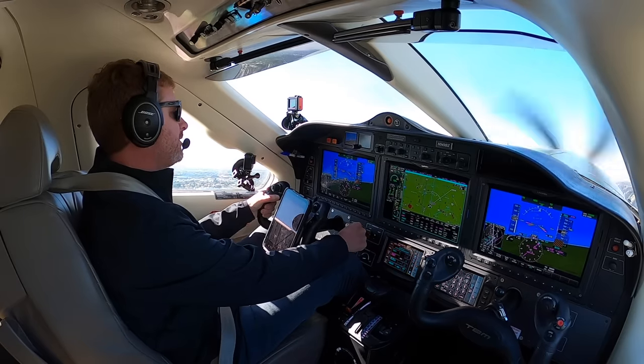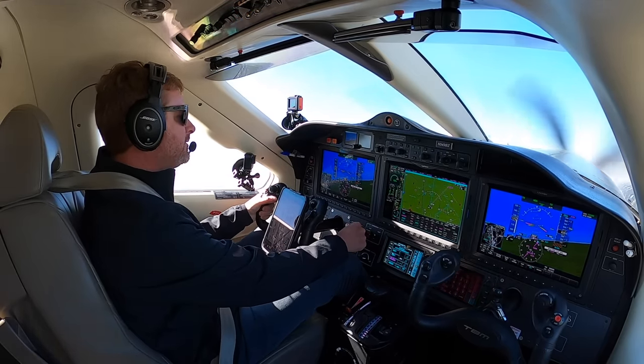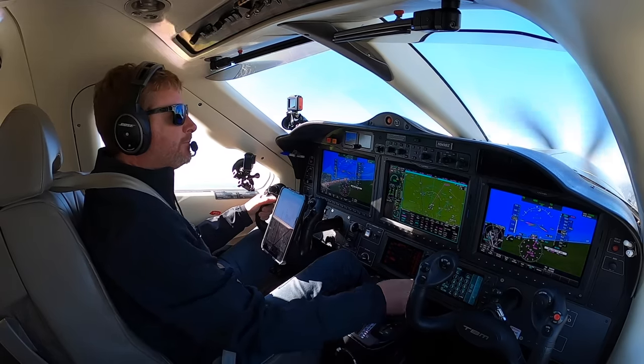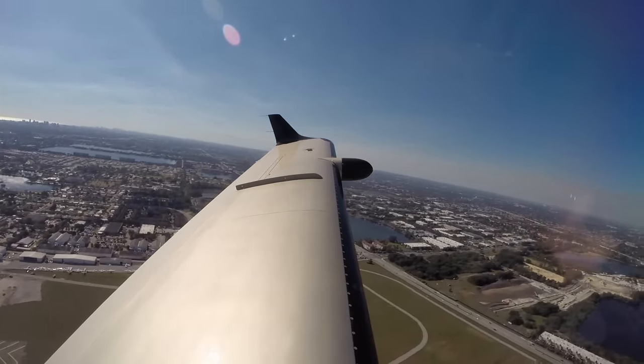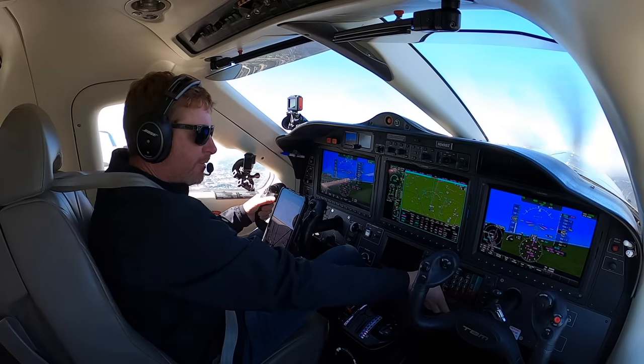Oil pressure temperatures all look good. We're starting our right turn to 315. And gear is up. And we'll go flap selected up. Look out the wings, you'll see the flaps come up. Contact Miami pressure. Go over to departure, 9 Bravo Zulu, good day. And you got a damper on. Go over to departure frequency.